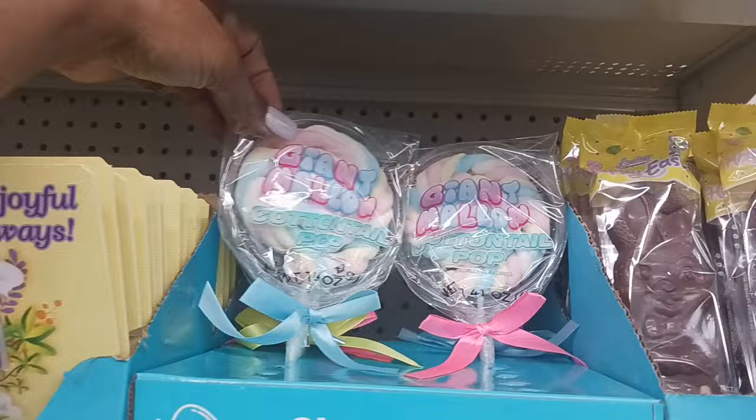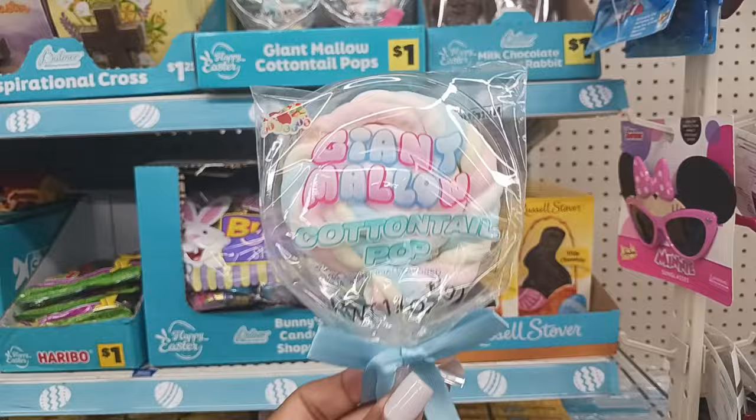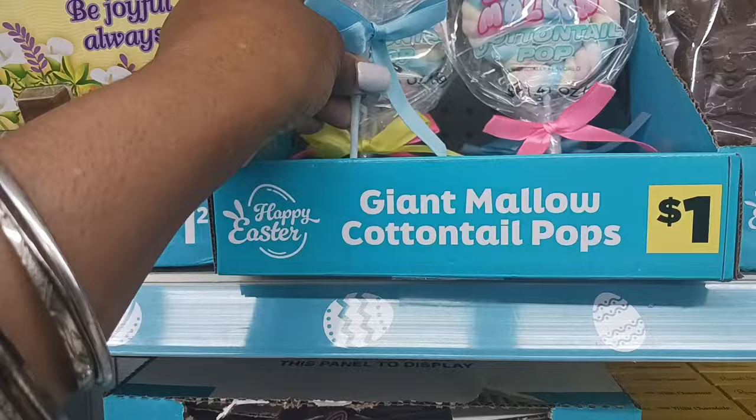And look at this here. This is so cute. Let me see if I can get that out of there. Giant marshmallow cottontail pop. How pretty is that with the little bow on it? Oh, I think that's so cute. They have the blue bow, the yellow, and then the pink. Yeah, and these are $1. Okay, let me put that back in there.